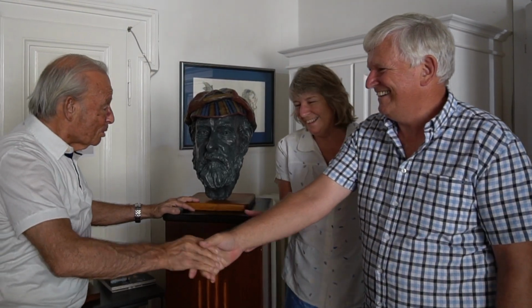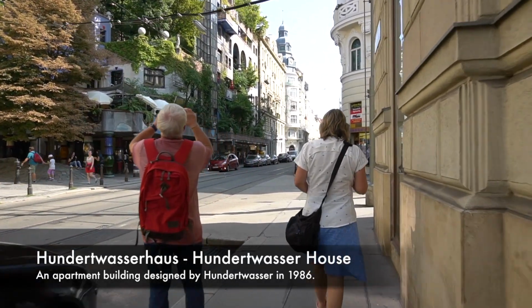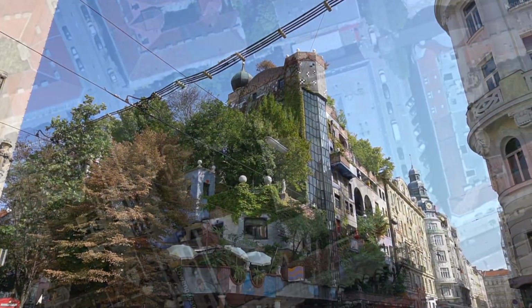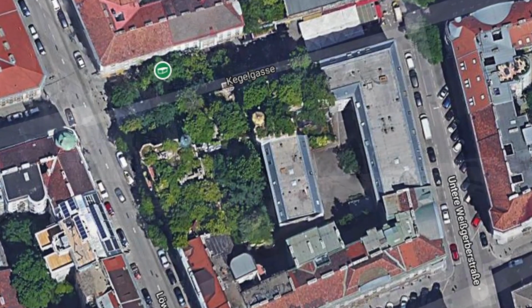We thanked Joram and his team for their hospitality and then headed out to find the geocache, located at one of Hundertwasser's buildings. The building is a great example of Hundertwasser's idea of architecture being in harmony with nature and man. It has greenery everywhere, and looking at Google Maps you can hardly see the building for the trees.